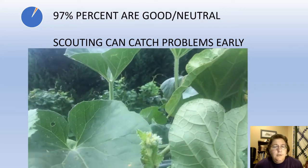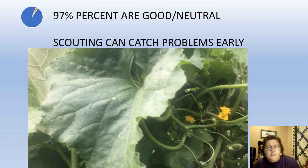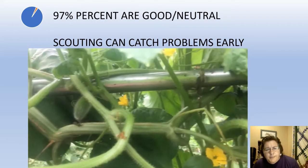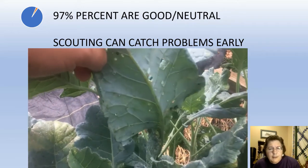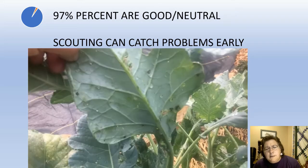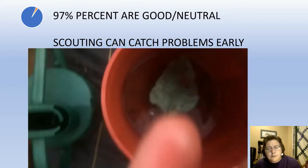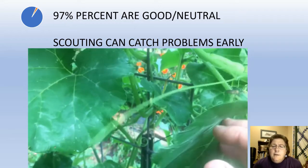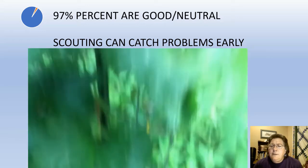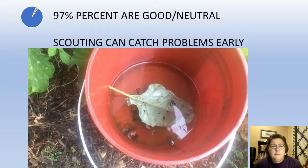This Armenian cucumber has a few holes in it, and I did see some leaf-footed bugs on it the other day. But today I'm not finding any, even underneath. The broccoli plant is a different story. I found an egg mass, which goes in some water with a little bit of soap in it. Here's a squash plant and a squash bug, and it goes in the bucket too.